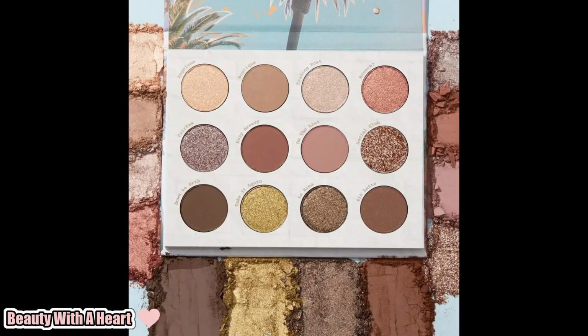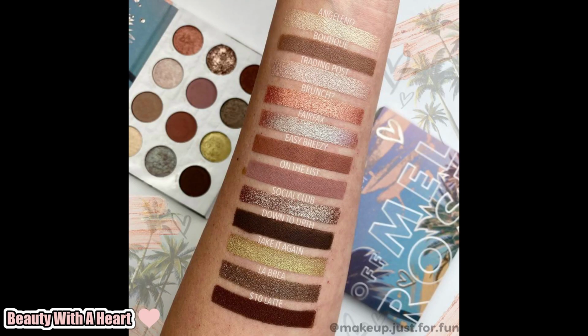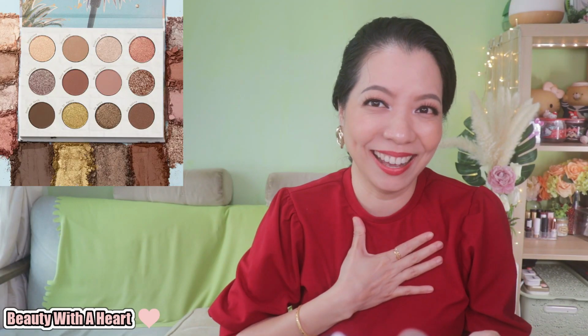This is the last palette, which is the Off Melrose palette, and this palette was released early this year. So again, this color story is my cup of tea, consisting mainly of rosy colors, neutral colors, and mauve colors, which is tilted more to the cool side. And in this palette, there are two pressed glitters which are not safe for the immediate eye area. So when I first saw this photo, I quickly pulled out all my existing Colourpop eyeshadow colors and started to dupe this.